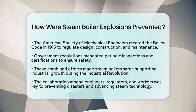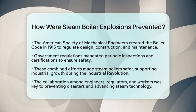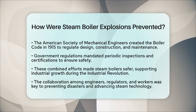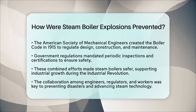They allowed factories, trains, and ships to run more reliably and safely. Preventing boiler explosions was a team effort involving engineers, regulators, and workers, all working together to keep steam power a safe and vital part of progress.